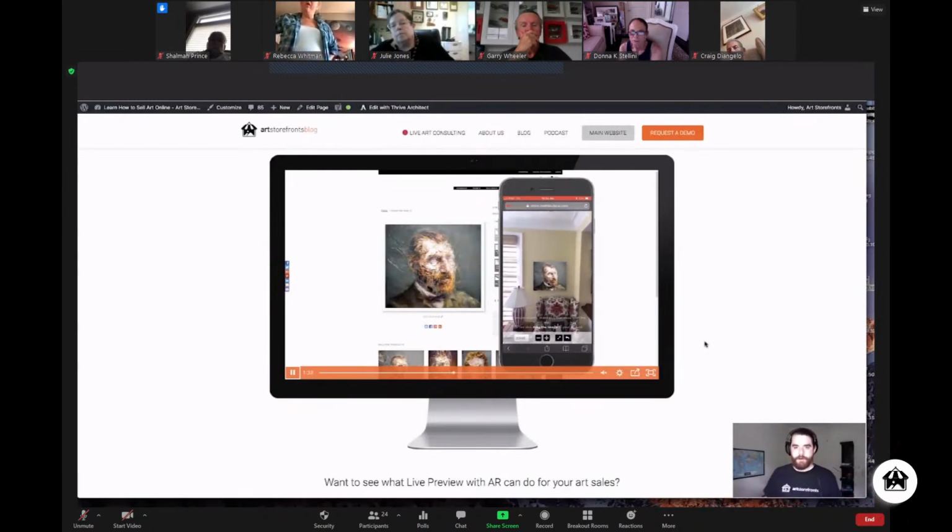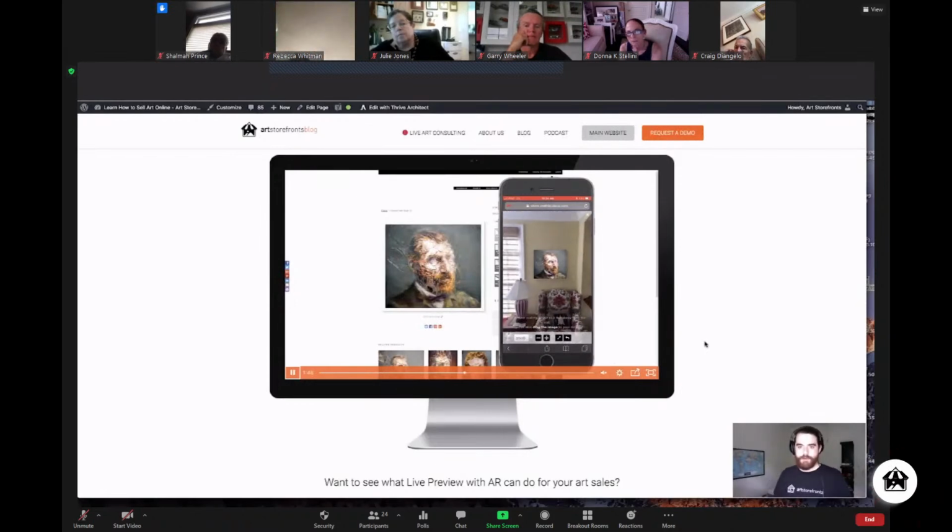The most powerful part of this feature, because other websites have this type of functionality via an app. Ours works in the web browser. There is no downloading and installing an app. They're right in the checkout process. They pop open this tool. It works on their phone. They close the tool once they're happy, and they continue checking out. That is the game-changing part of it.